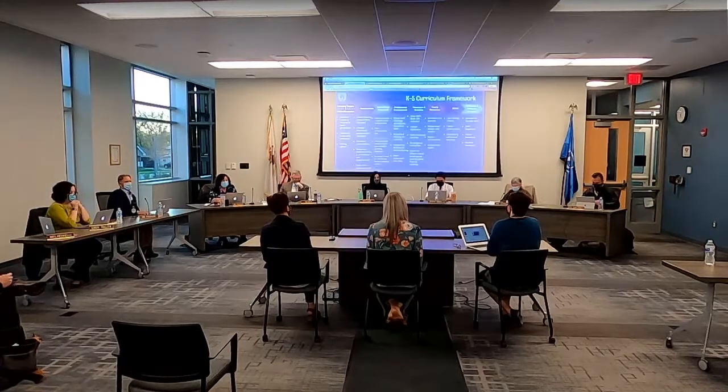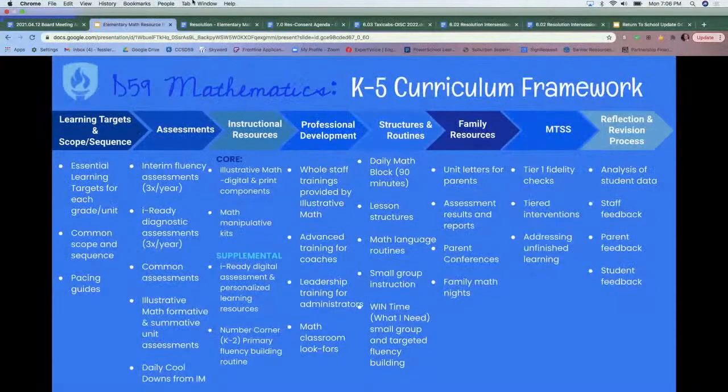So you can go ahead, Dr. Fessler. I'm not going to go through all these pieces. This is a visual, a concept for you to look at. This is what we see the work of our implementation team to be. You can see one of these components is Illustrative Math, but it's one piece of a larger curriculum framework. When I saw a lot of the frequently asked questions that were coming in, I wanted to show this to the board. This is draft, this is concept. The work will be of the implementation team to put the detail on these pieces.